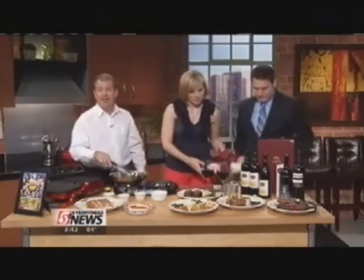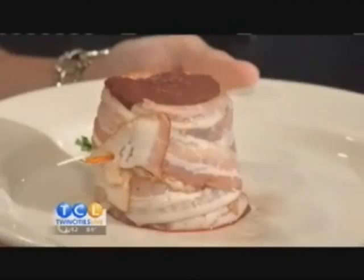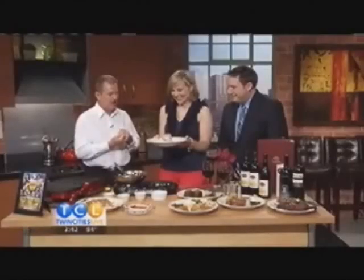Yeah, we got it over here. Here, I'm going to hand it to you. A bacon-wrapped elk tenderloin. I love how the elk has no fat, so you're going to throw some bacon around it. Right. Good point. The bacon actually helps it stand up.